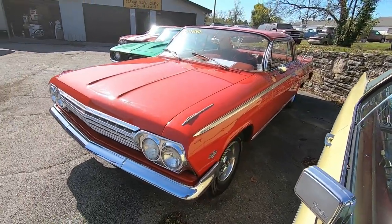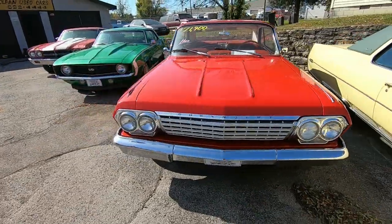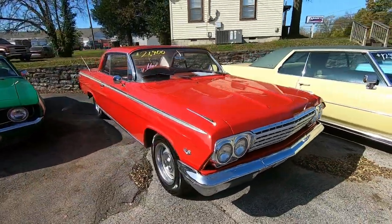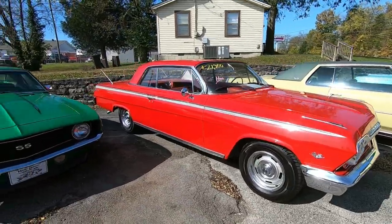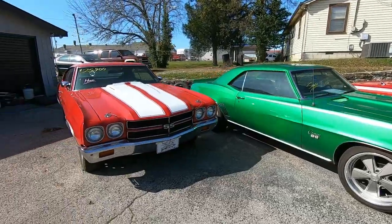62 Impala, sitting here for 21.9. Just did videos on it at the end of the week, last week. And we got a little bit of a sold section. 69 Camaro. And a nice little Pro Street Chevelle sitting here.